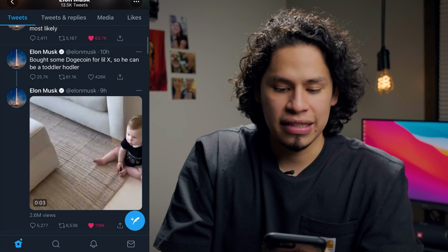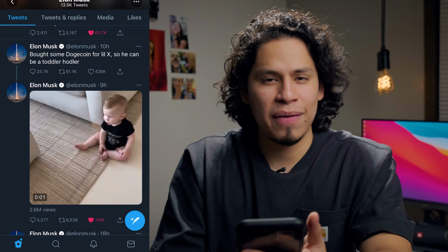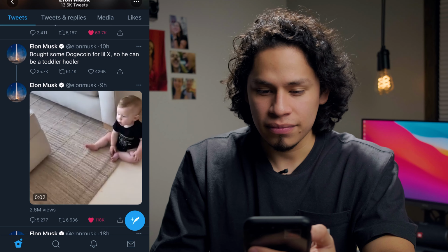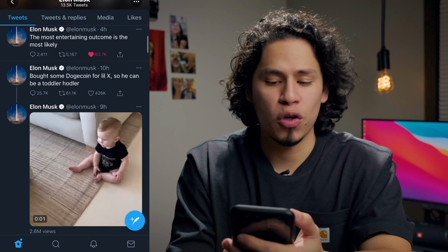And little X is his son, Lil X, but his son's name is like AE12. I'm not really sure what that stands for, but you can look it up. So yeah, he bought a Dogecoin for his son, and that kind of made the Dogecoin spike.